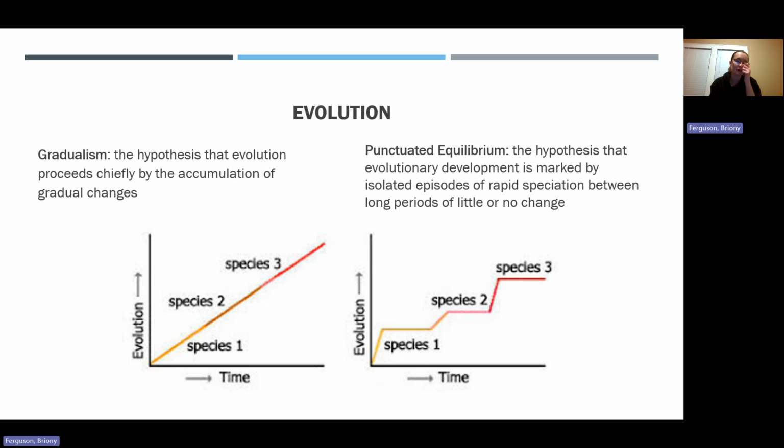Punctuated equilibrium, the fossil record does not support this as well. But that's kind of because it's hard to prove this. It's really hard to define when exactly speciation is occurring or not if you don't have the fossils to provide evidence for it. But a lot of researchers think that these should be combined into a new theory, which I myself agree with, because I don't think the whole scheme of evolution is as simple as only being a gradual change or only being punctuated episodes of speciation.